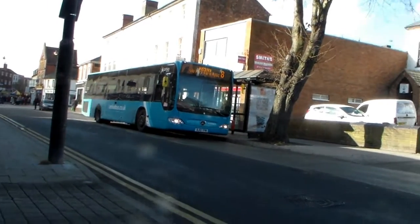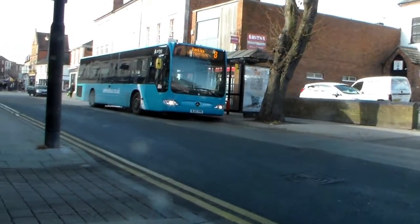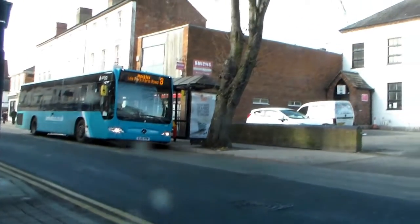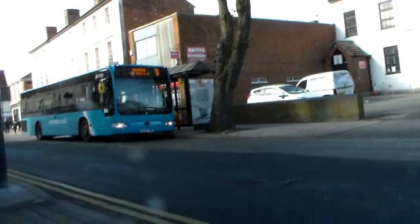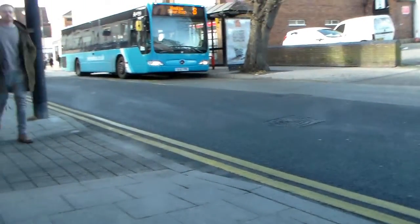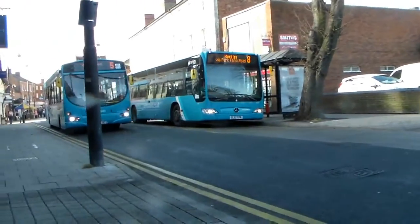So we're working Route 8 around Tarpley. This is where you get all the local routes. So 4, 5, 6, 7 and... not 6, sorry. 4, 5, 7 and 8. Who's that coming up in the back? That might be 3729, because I haven't seen 3729 yet. It is 3729.